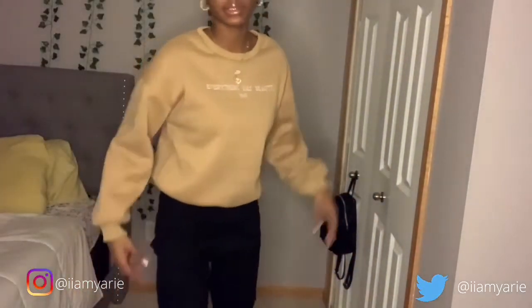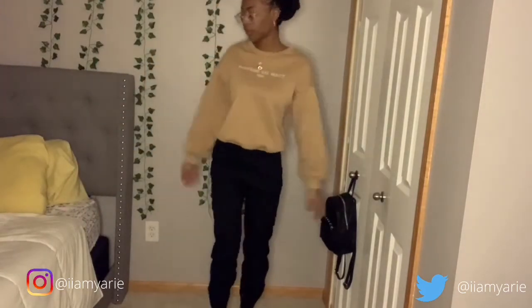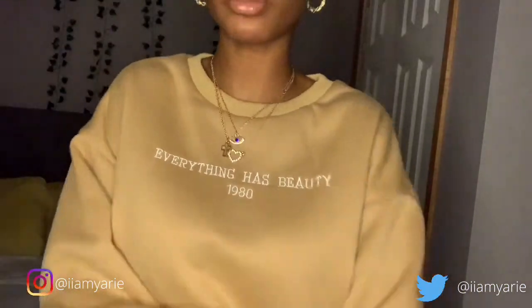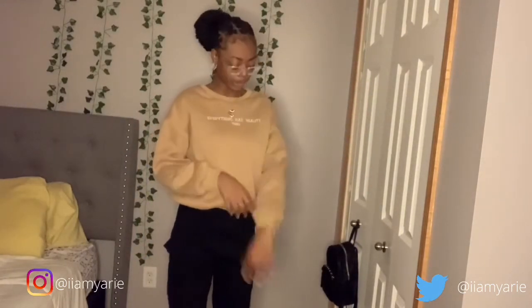Okay, next we got this cute sweater. It's giving what it's supposed to give. Period. It's cute. It's comfortable. I think I got this in a small. But if I got it, child, I don't know. But yeah, it's cute. I love it. I love me a sweater.